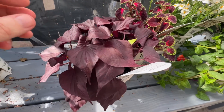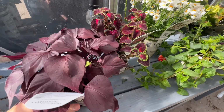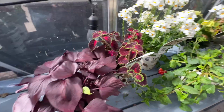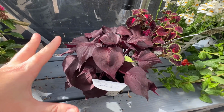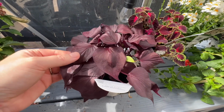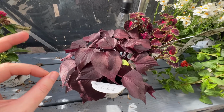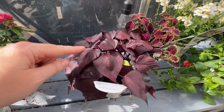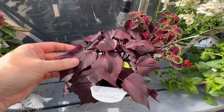So an Ipomoea, a sweet potato vine, you can obviously use it shade to sun, or this one says full to part sun, but in my zone, I will definitely put these in the shade. And the color is always usually a little bit better in the shade. Sometimes these dark ones will bleach out a little bit, and they say this one does not bleach out. It keeps this beautiful color.